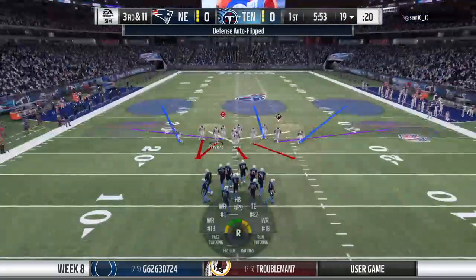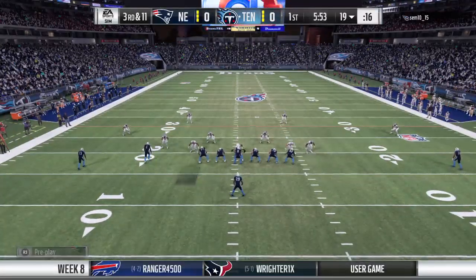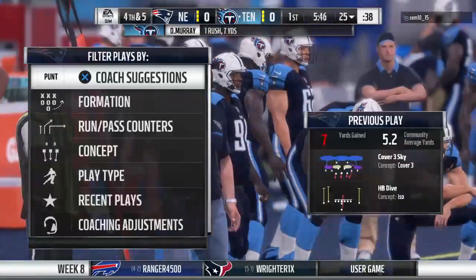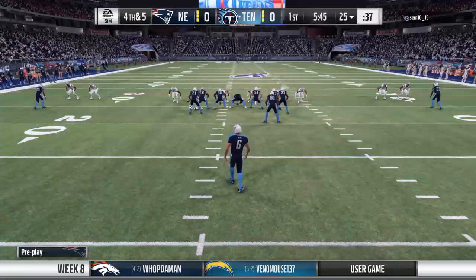3rd and 11, and some extra depth to the secondary here. They're in the dime. Now here's the first carry for DeMarco Murray. And down he'll go at the 25. It'll be a gain of 7, but I'd imagine we'll see the punt team here on 4th down.